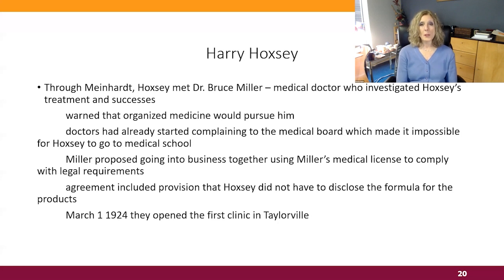So Miller proposed, how about we go into business together, my medical license, your remedies, and an agreement was reached. That agreement would not require Hoxsey to disclose the formulas. He was very reluctant, and understandably so, to tell people what his formulas were. And by the end, I'll show you one of the reasons he had legitimate reasons to be concerned. So they opened their first clinic in 1924.